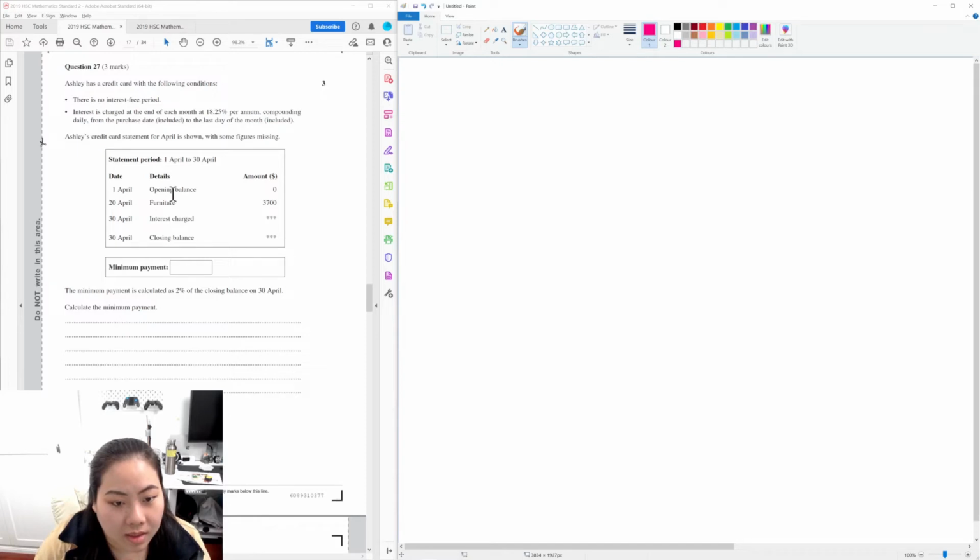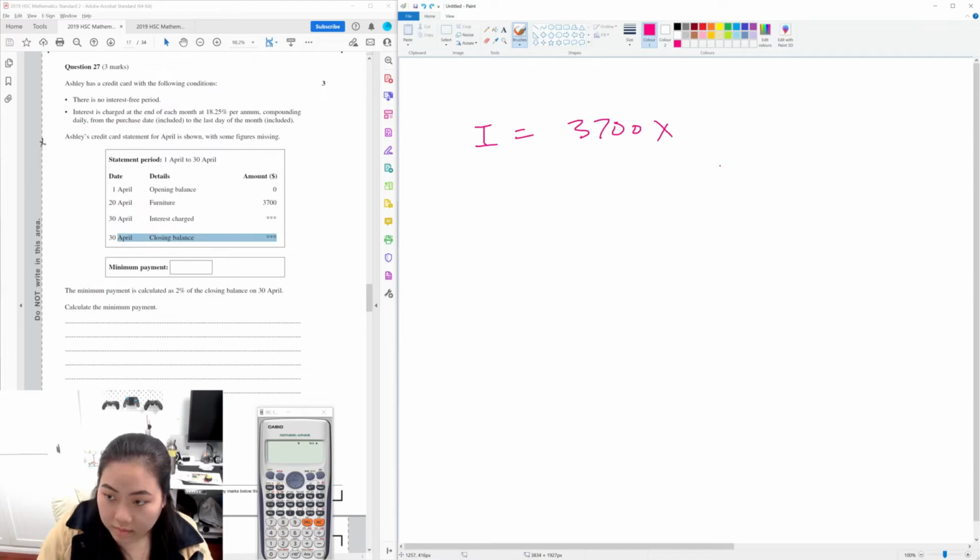Opening balance, nothing. On the 20th of April, she purchased furniture, and interest is charged on the 30th. So that's 11 days. It may look like 10 days, but it's 11 days because it includes the purchase date as well. We multiply by 1 plus the daily interest rate, to the power of 11 for 11 days.